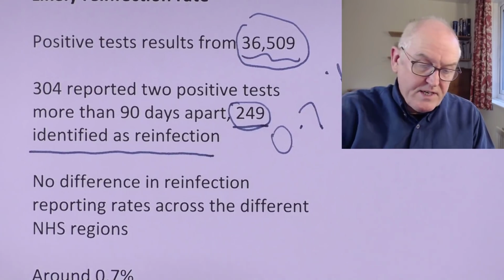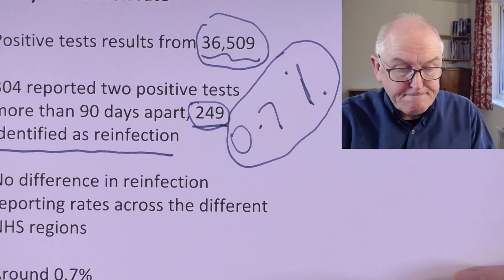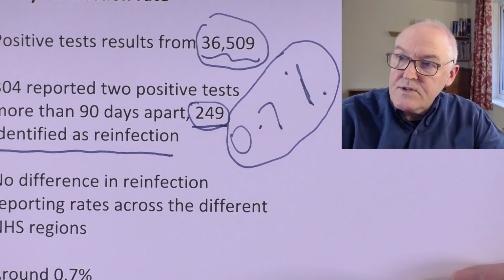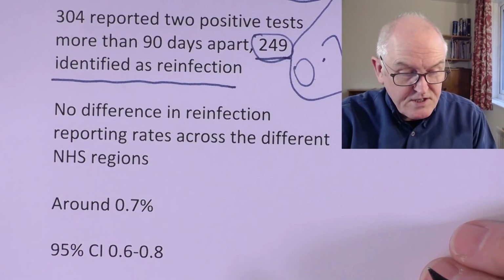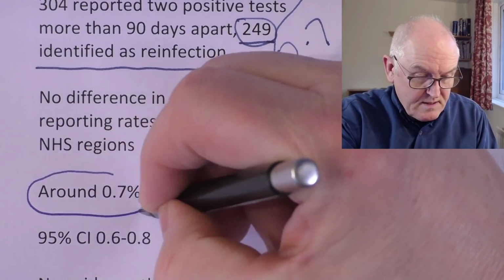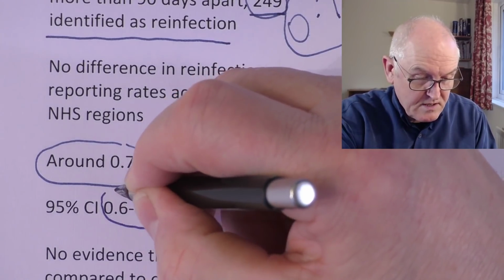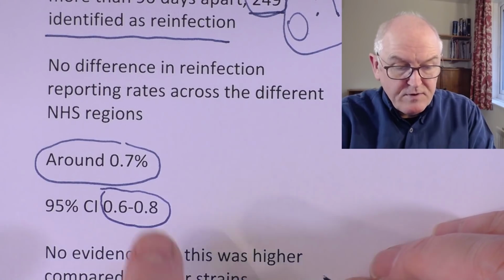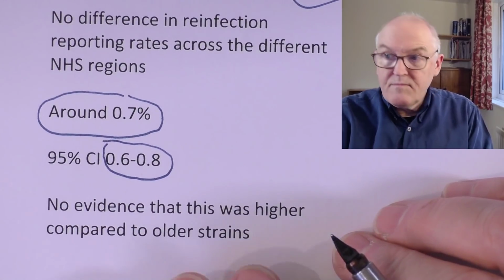0.7%. And of course, all of these had mild disease. None were hospitalised, which was good to know. But they were actually reinfected. So reinfection rate 0.7%, quite an important number there, but all with minimal symptoms. No difference in reinfections reported across the different NHS regions. So it's the same all over the country. About 0.7%. Confidence intervals, 95% sure that figure is between 0.6 and 0.8 reinfection rate. So about 7 people per 1,000 can be reinfected within a 3-month period, but minimally symptomatic. No evidence that this was high compared to the old strain, so fairly good news really, in terms of the new variant.